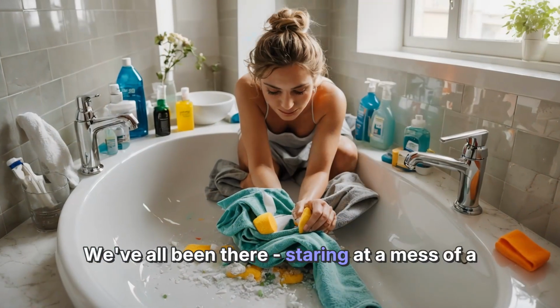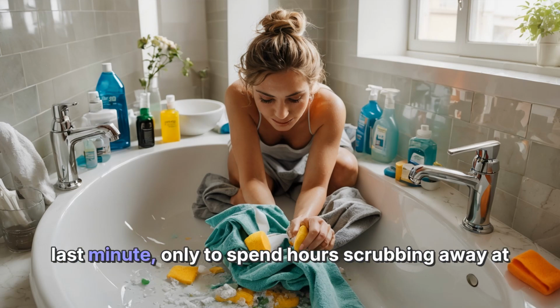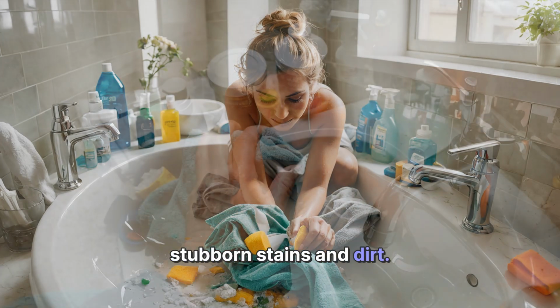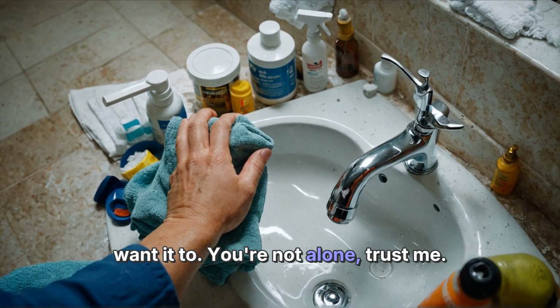We've all been there, staring at a mess of a bathroom, feeling overwhelmed and unsure of where to even start. You put off cleaning until the last minute, only to spend hours scrubbing away at stubborn stains and dirt. And even then, it still doesn't look as clean as you want it to. You're not alone, trust me.